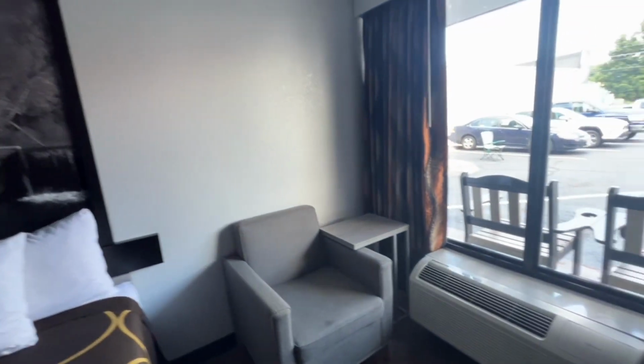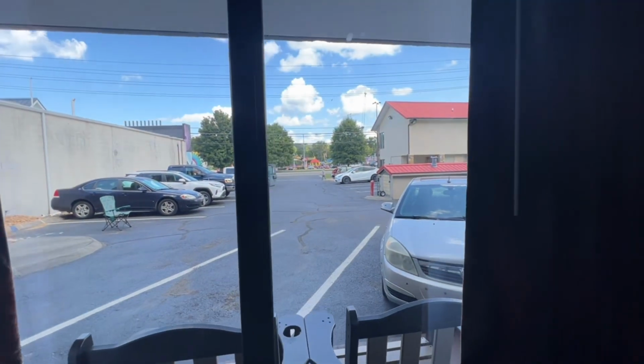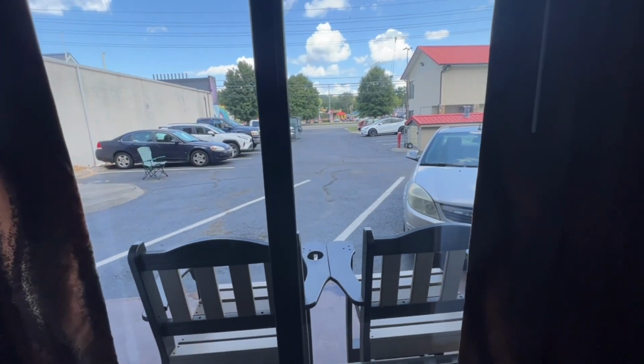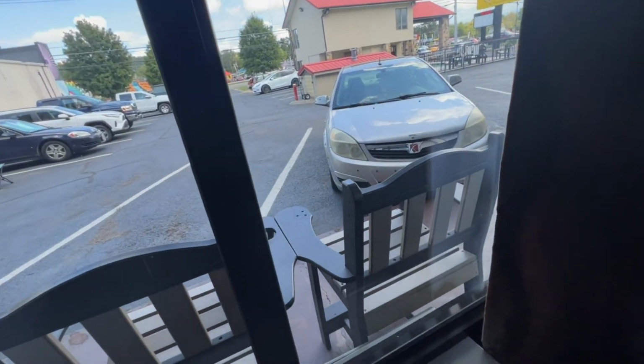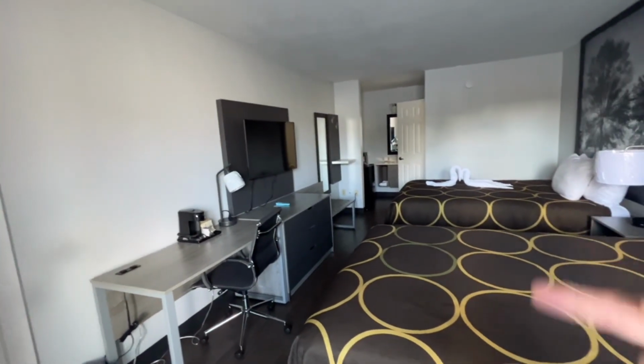You don't really have a good view, but we do here because we're not behind the building, but for the money, for just a one night stay, you got the little high chair things to sit outside. We've got an adjoining room. Not too crazy about that, but make sure our TV works.